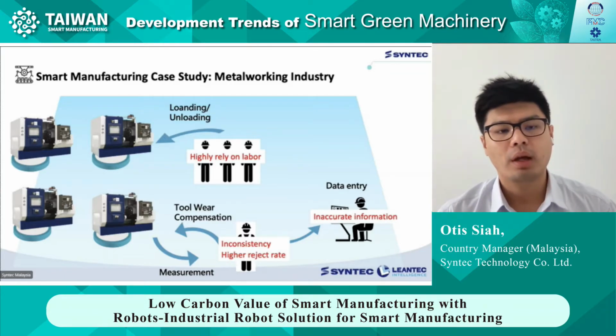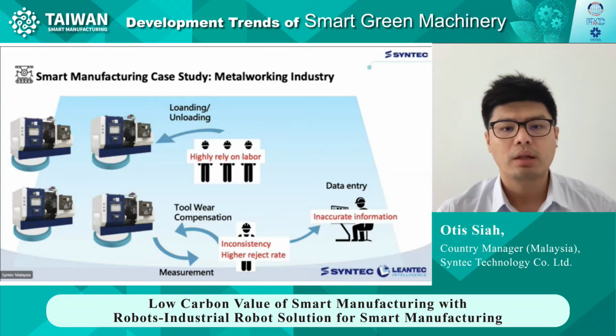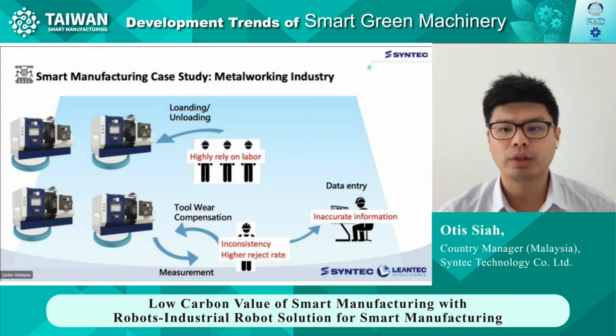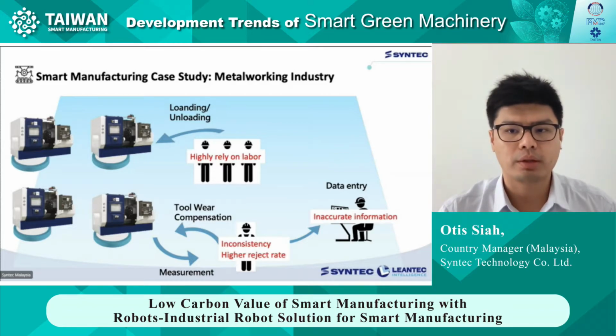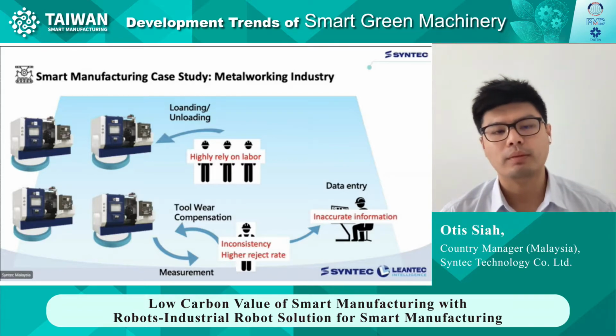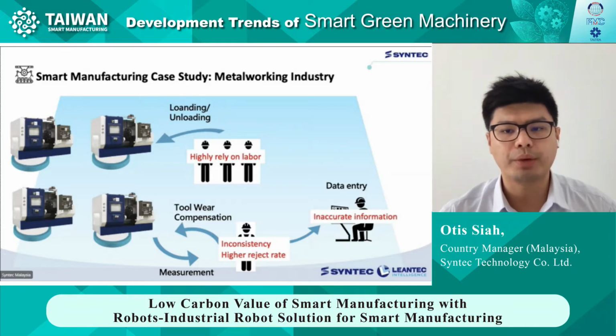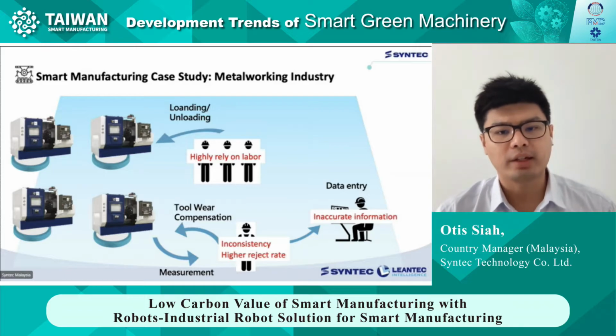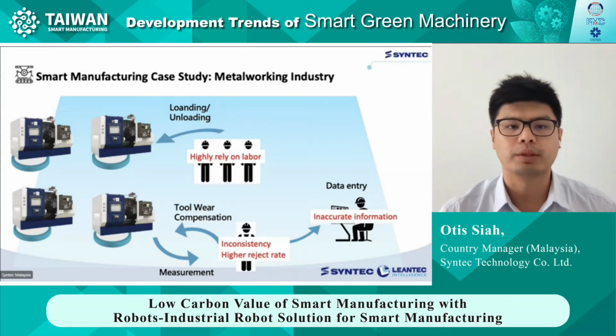And secondly, human factors always weigh into the inconsistency of production, giving higher reject rates. With that being said, even without the labor issues, it makes SMEs unable to get larger orders due to not being able to commit to the quantity or the quality of the parts. And lastly, the production information cannot be interpreted by management in real time and accurately. The expansion of the factory is very, very challenging for management.